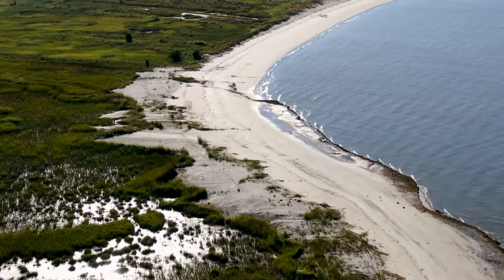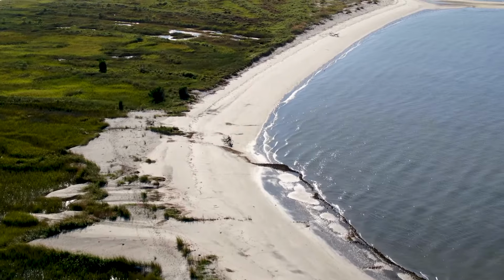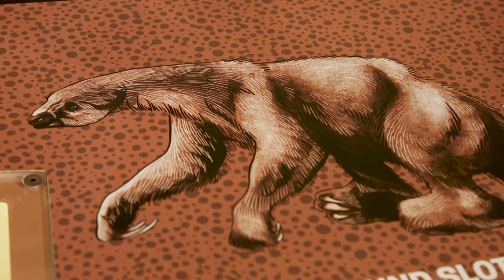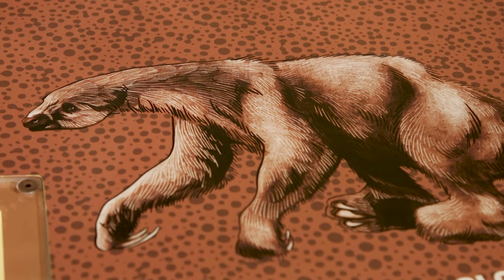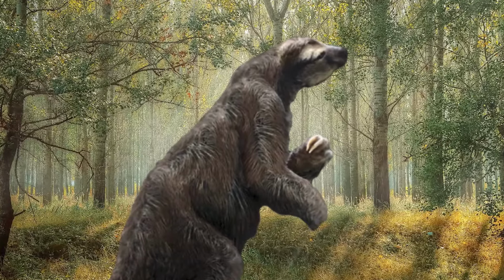Did you know that South Carolina's low country was once inhabited by giant ground sloths millions of years ago? Typically, as long as they're not feeling threatened, they're not much of a threat themselves. But, I mean, it's a large animal, maybe like an elephant or a bull. It certainly had the bulk to be able to take care of itself if it needed to.